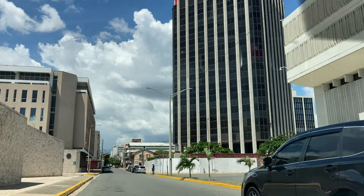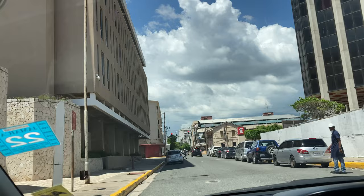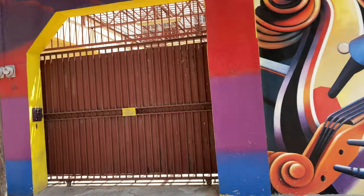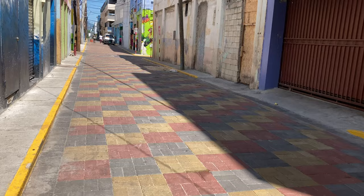This is downtown Kingston. Is that what we call it? Here's the Jamaica Conference Centre. We're saying you could go on a tour of the conference centre. This is called Waterhouse Street, and down here there's lots of murals, different murals done by different artists. Got lovely cobbled, colourful streets.